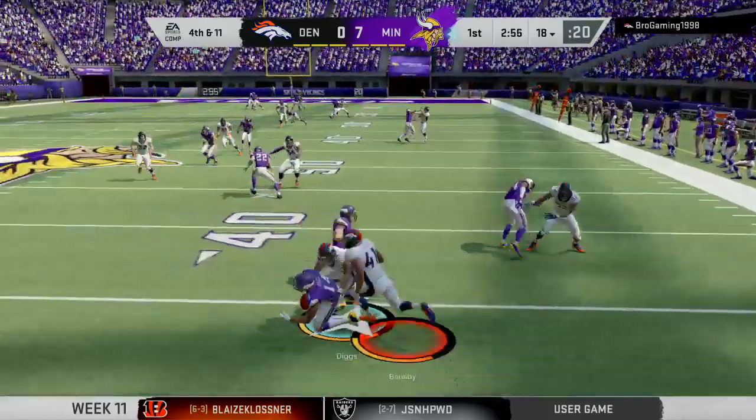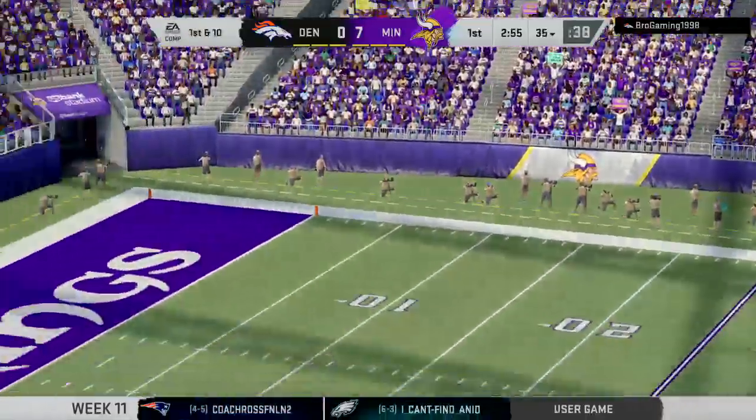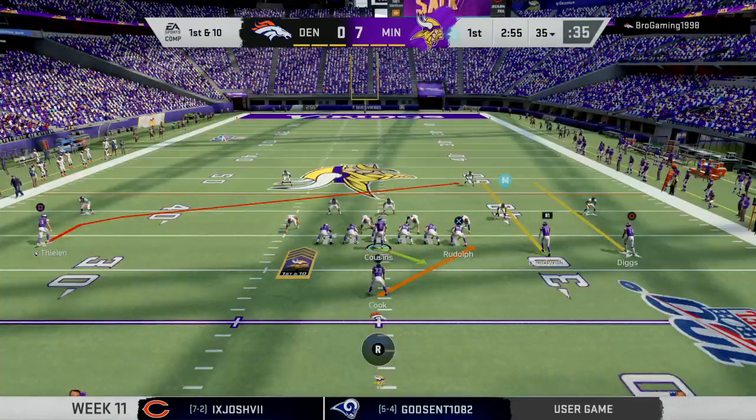It's taken to the 26. A big kick there. We'll call it 56 yards on the punt. And the Vikings will take over here, 1st and 10. Here are the Vikings now to start their next drive.